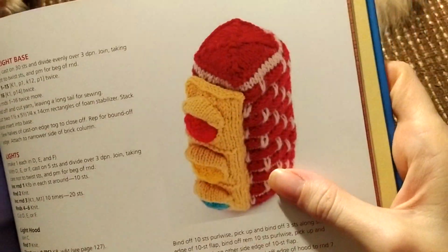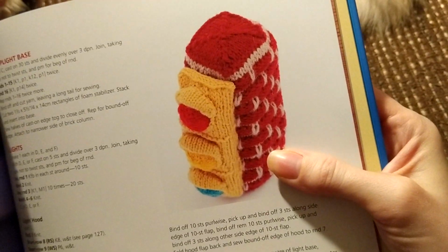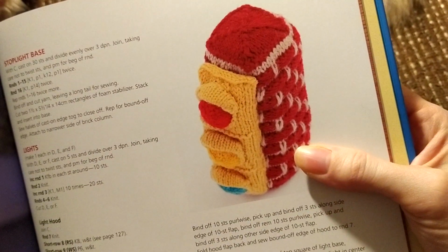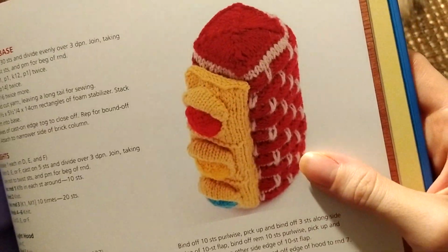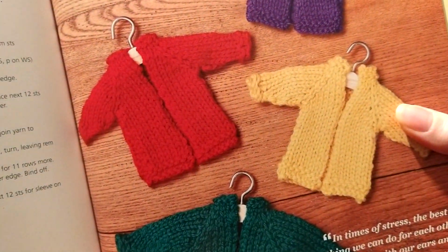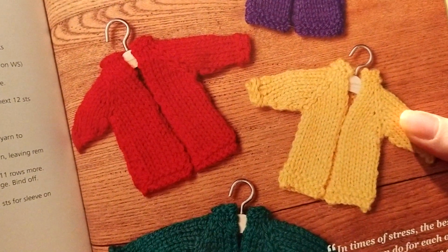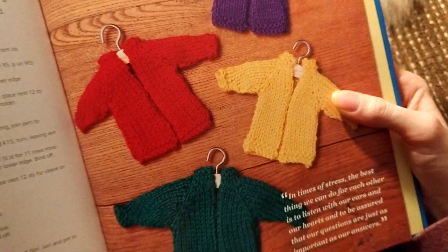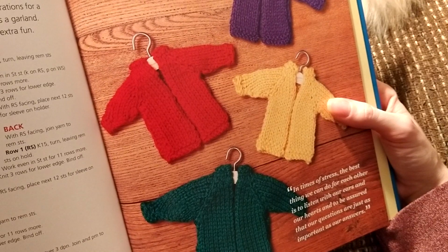So there's just a close-up. And they probably use, what do they use? Yep, the Cascade Peruvian Highland again. Again, I would probably just use acrylic. And then these are cute. Mini cardigans. These would be maybe cute as Christmas ornaments too. Or I wonder, do these fit the doll?